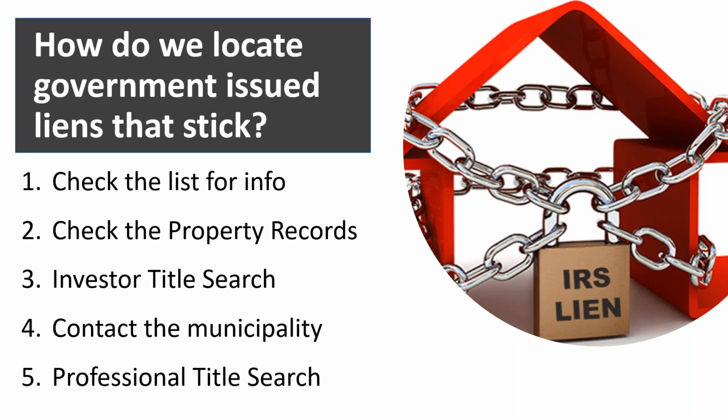Yeah, there's also a lot of ways we can avoid things like government liens. We can do an investor title search on the property. Sometimes we can find that information through records that are available online. Sometimes we get lucky and the information is included in the list. Exactly. We'll contact the municipality. If we're spending enough money, then we'll look at doing a professional title search. It's all going to be based on how much money you're spending on the investment versus the time and extra expense you want to put into it.